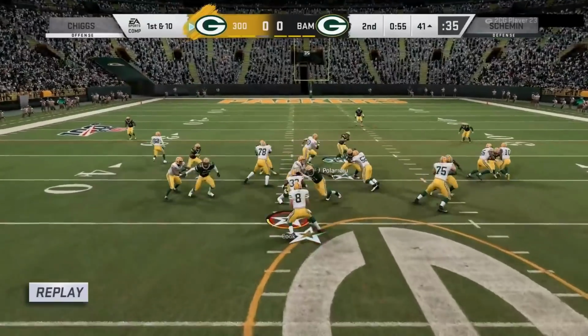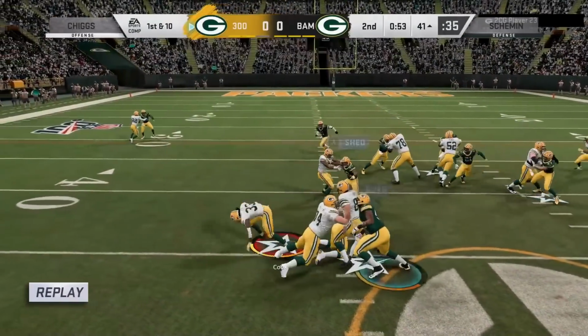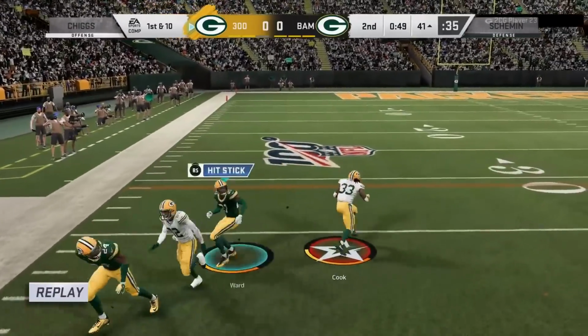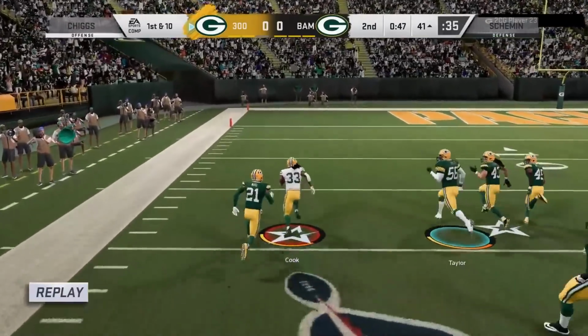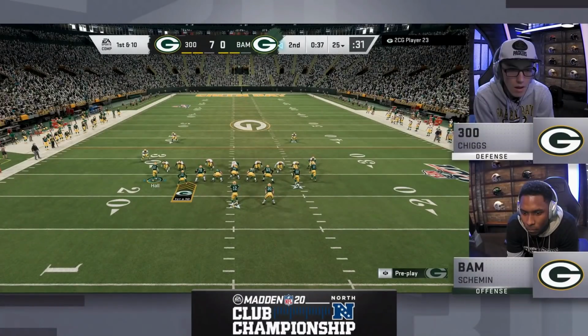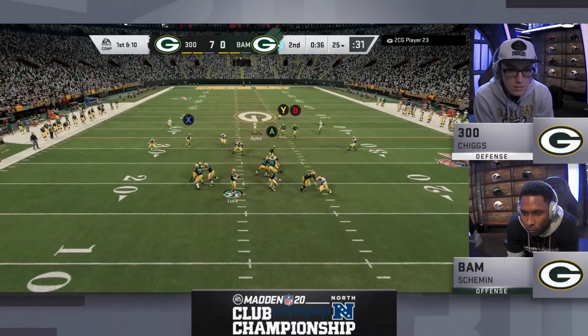As this was the play that set it all up. What happens here? Yeah, that stumble in the backfield, just really an unfortunate play for Schemin. And then nice stick work right here. Couldn't click on to make the tackle, and then gets down to the 1-yard line. That Dalvin Cook is just so good, Nick. Dalvin Cook making plays.